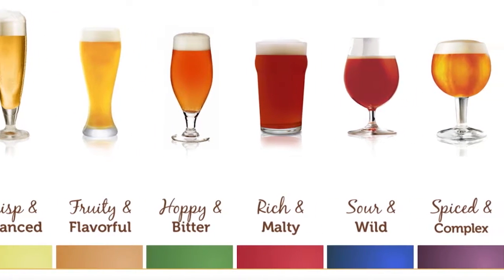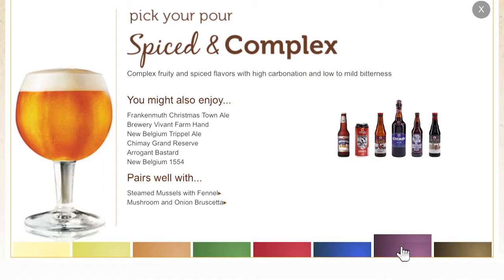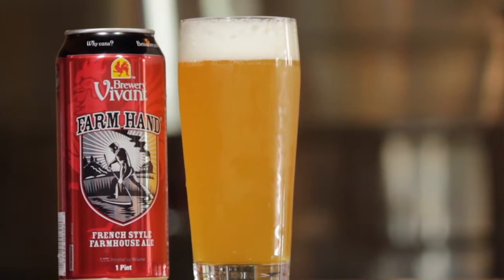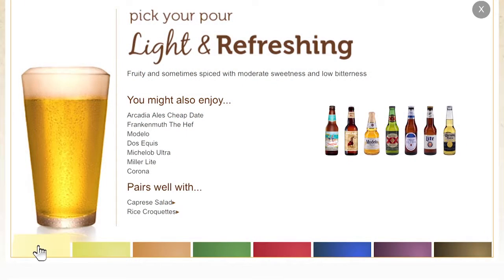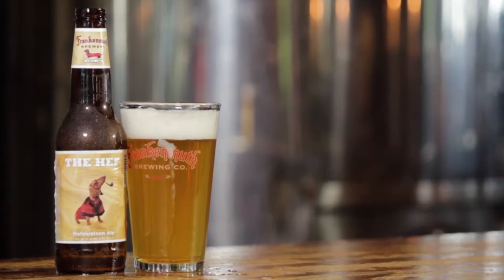in your local store. The different flavor styles are color-coded, like this purple tab, where you'll find spiced and complex beers like Brewery Vivant's Farmhand. Or maybe you prefer a light and refreshing beer. Then Frankenmuth The Hef is a brand that will match your taste buds.